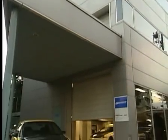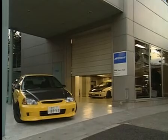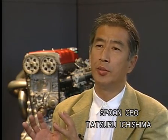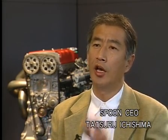Now, let's hear from Tatsuru Ichishima, who knows well about the Spec R engine and its tuning. To increase the power of a naturally aspirated engine, you need to raise the revolution and at the same time decrease the friction loss at lower RPMs. This balance is the most basic and important factor in tuning the naturally aspirated engine.